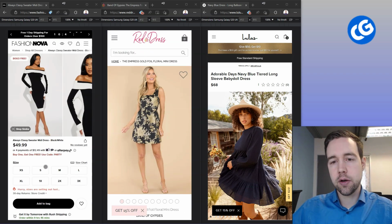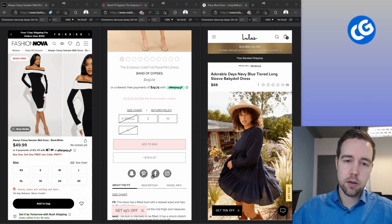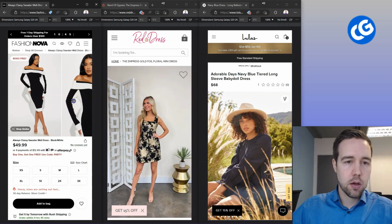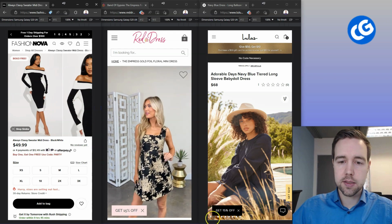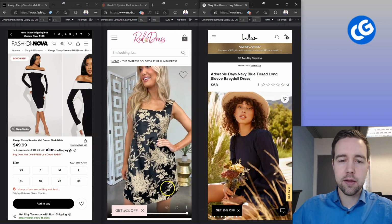So what they could consider here is a sticky option for it, so people would be able to see this right away. And it's possible to have that where once you click on it, you scroll down to where the sizings are, and there you can go from it. One thing you notice here is these little boxes indicating that there are more product images.